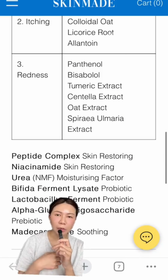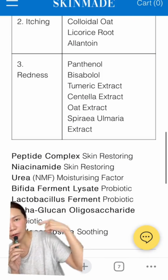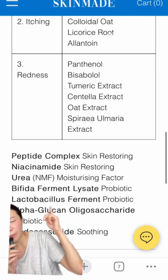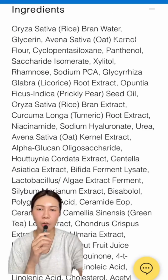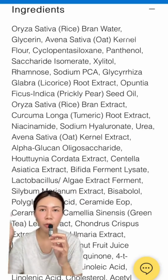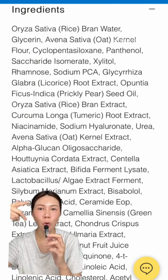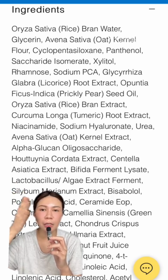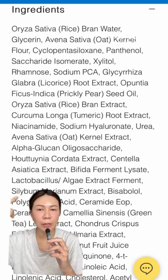Then it also goes into the science of this, which I am blocking, but you can see here, peptide, niacinamide, urea is something that is very, very commonly used in body lotions. Now again, you really want to inspect where it sits on your ingredients list, right? So first off, already rice bran water, and then you have glycerin, and then oat kernel, panthenol. These are all good things, and they all sit in the first third of the ingredients list, and that's where you want them to be.